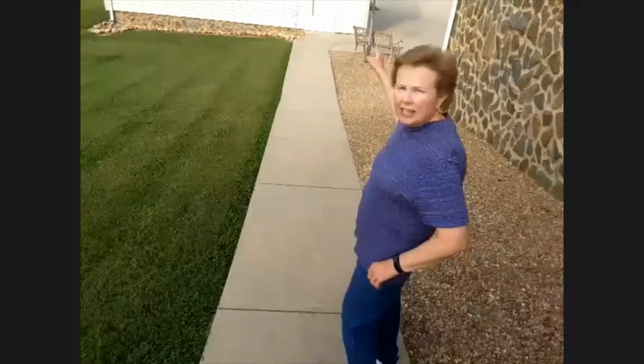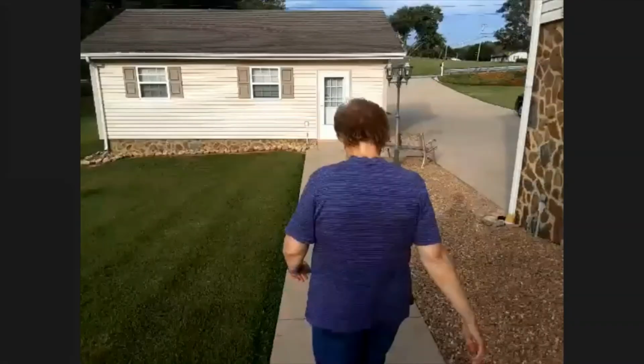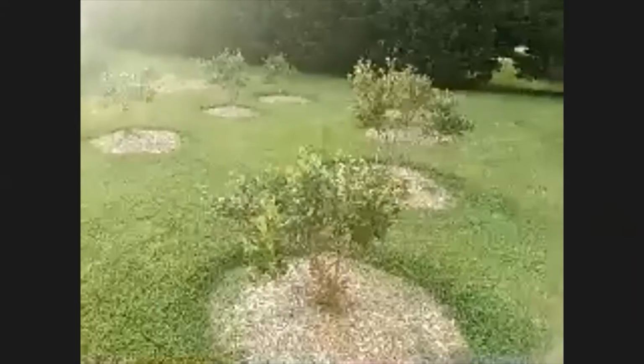You want to start out at the road and make the loop around? Okay. Trees. Do you have a picture? Yeah. Blueberries? Okay. It's a little blurry on my end, and I have low bandwidth. Okay. So go ahead.